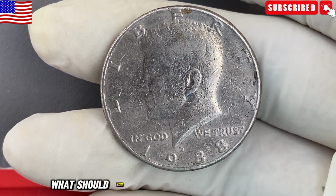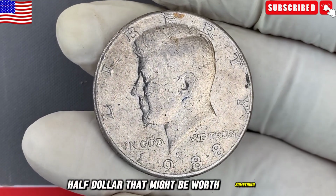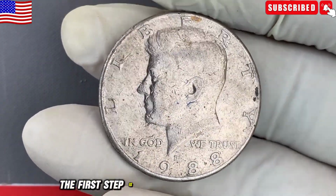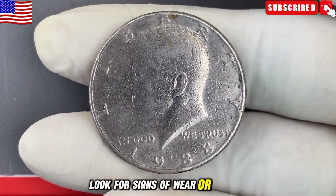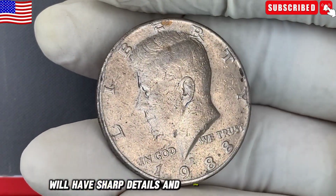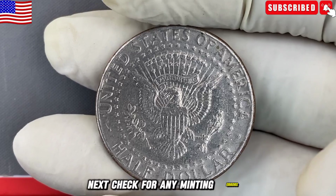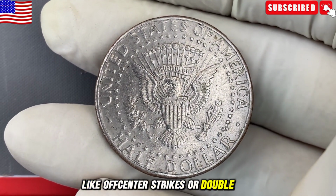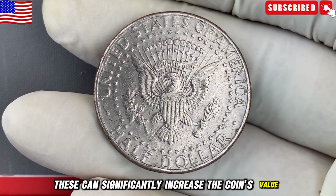So, what should you do if you think you have a 1988 D half dollar that might be worth something? The first step is to carefully examine the coin. Look for signs of wear or damage. Coins that are in excellent condition will have sharp details and little to no scratches. Next, check for any minting errors like off-center strikes or double dies. These can significantly increase the coin's value.